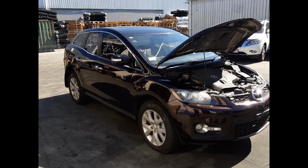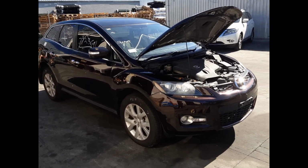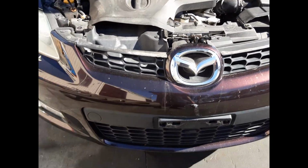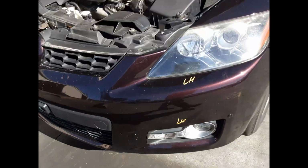The shape runs from the 11th month 2006 through to the 2nd month 2012. It has an L3 2.3 litre 4-cylinder turbo petrol engine backed by an automatic all-wheel drive transmission. We have the radiator grille, tidy front bumper cover, right-hand headlight, right-hand fog light, left-hand fog light, left-hand headlight.